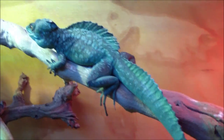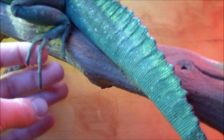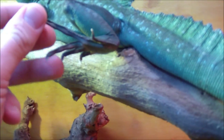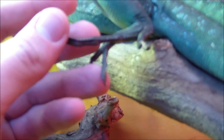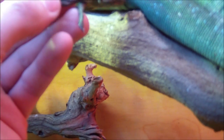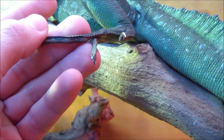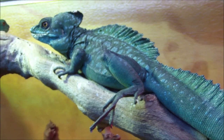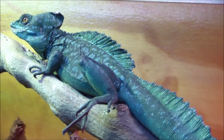So these guys are from Latin America, South America. Let's see if I can show you his long toes. You can see the webbing. It just sticks off the edge of it there. So that's what captures the air pocket. Yep, that's right. So he's busy shedding a little bit around his mouth.